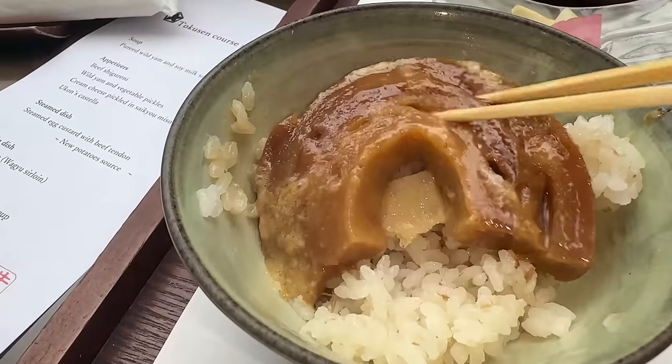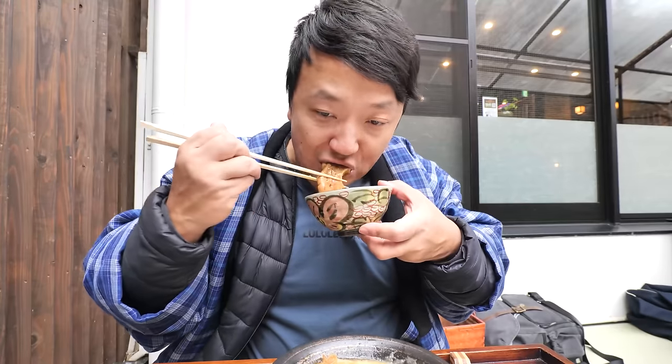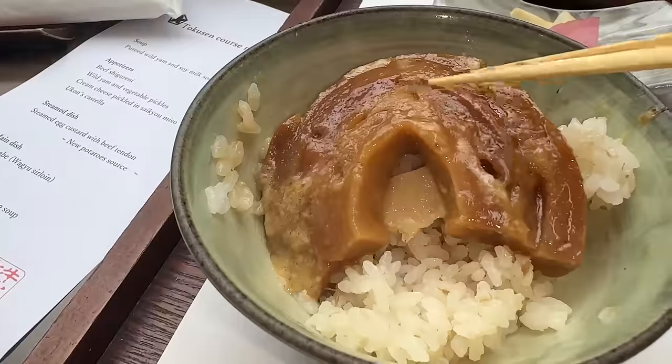And look at this, a giant piece of gluten. Looks like a massive pork belly. That soaked in all that delicious warishita. It basically just became a sweet umami sponge.